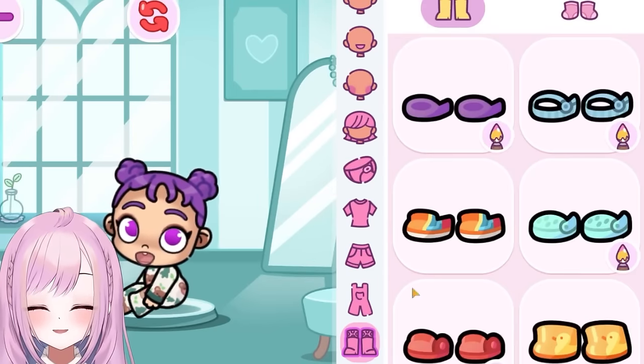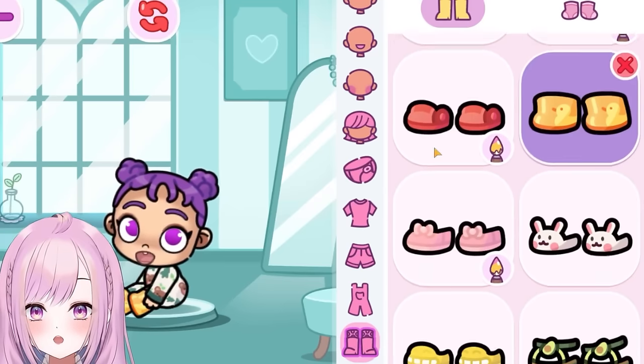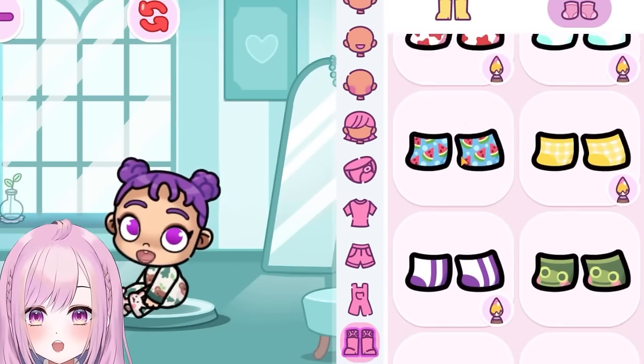Okay, oh, there's even little shoes. And are these socks or shoes? Let's try them out. Wow. Look, there's a bunny. Oh, so cute. And there's little socks as well.